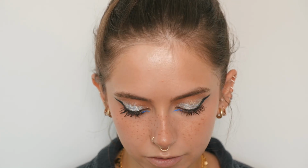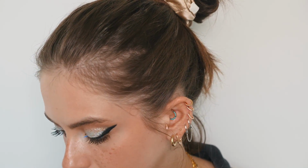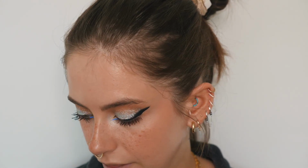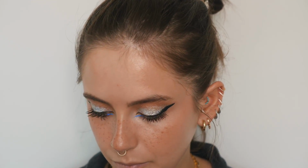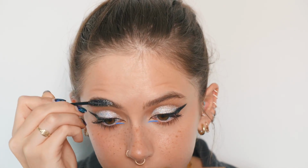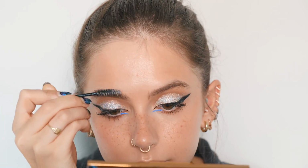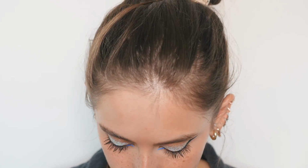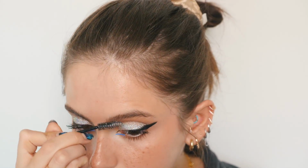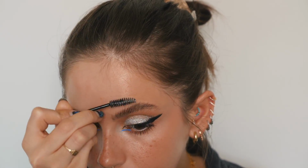I'm going to do my brows. I'm going to use my soap brows, which I showed you guys last time. Still not massively good at this, but we're gonna get the hang of it at some point. Whilst that's soaking in, we're going to do lips.